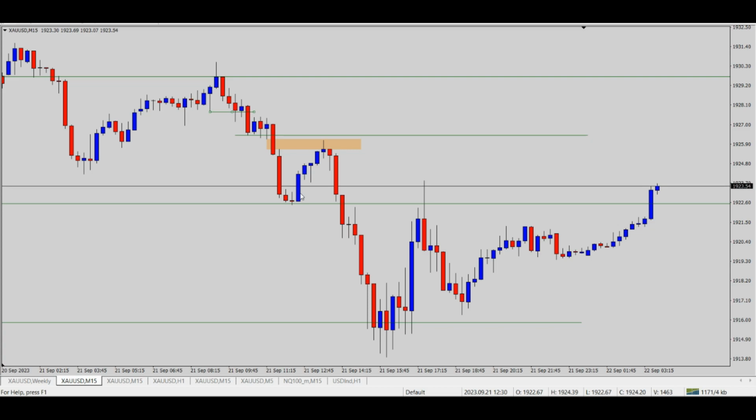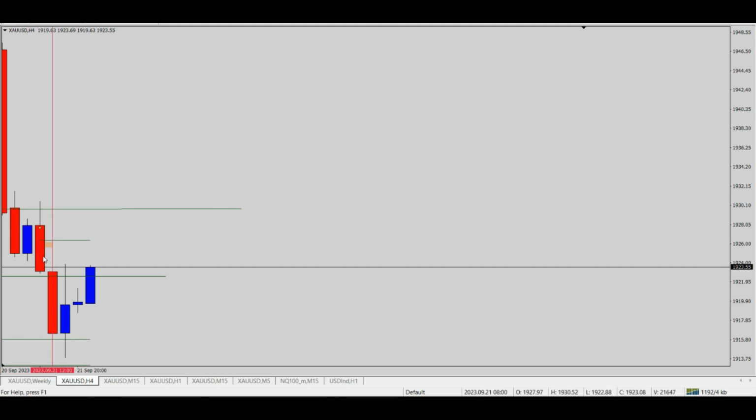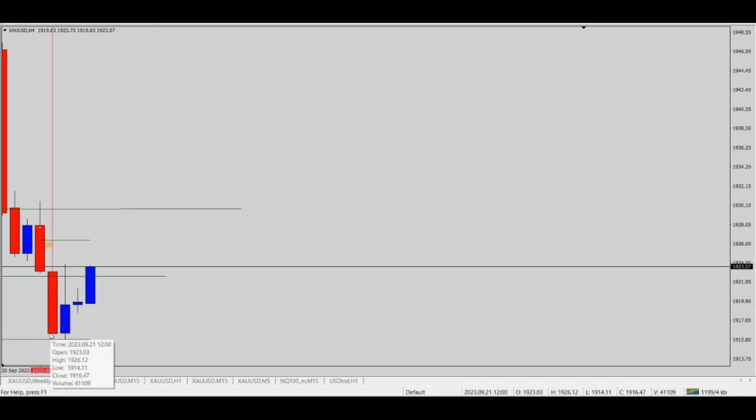So what I did was, as we started getting to the close of this particular candle, this was the close of a 4 hour candle. If I mark out here, this is 12. If I go back to the 4 hour chart, you understand what I'm saying. So you can see that this is the 8 o'clock candle for 4 hours. This will be the 12 o'clock candle for the 4 hours.